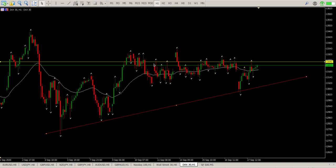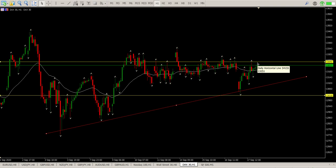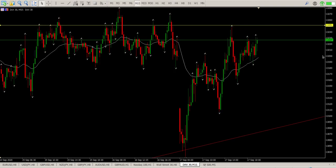So looking at the hour, straight up, we had a pretty strong move to the downside. Not really bouncing off a level, or did we? Not really. Missed this level completely. And then a buyer stepped in and moved to the upside. So we're back in this area of congestion here. I'm not interested in this, really. I have no interest in doing anything here.